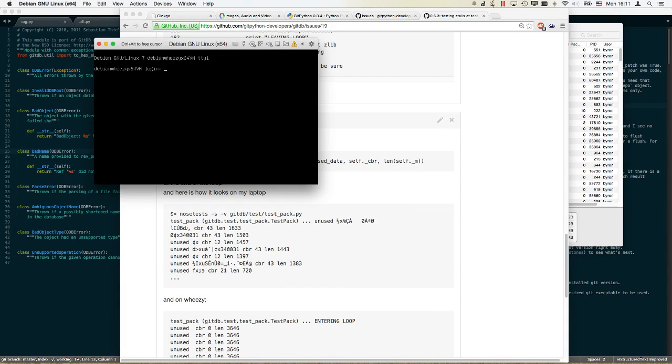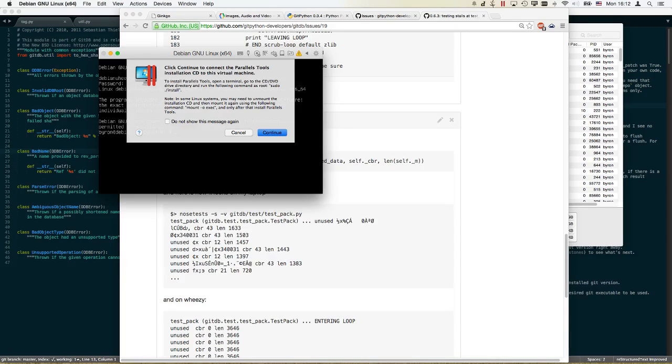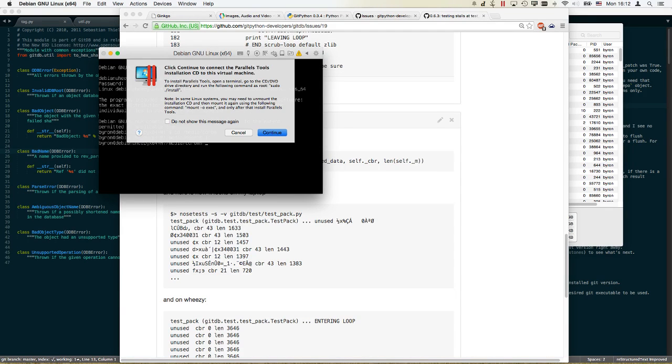Oh yeah, cool. Let's be a user. Yeah, I think we should install Parallels Tools. So what, it said something and I didn't read it. Open a terminal, go to CD DVD drive and run the following. Need to unmount the installation CD and then mount it again.